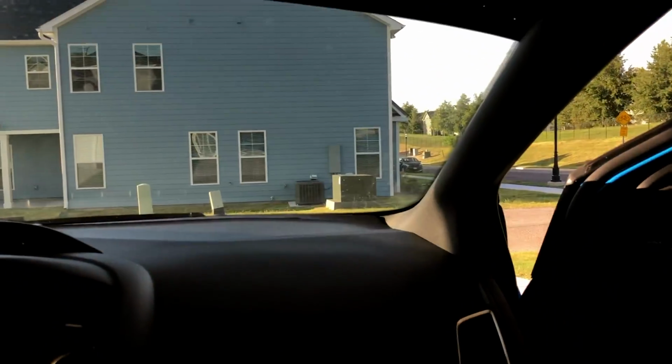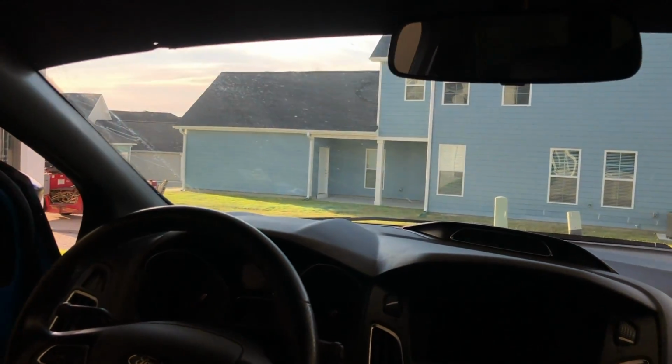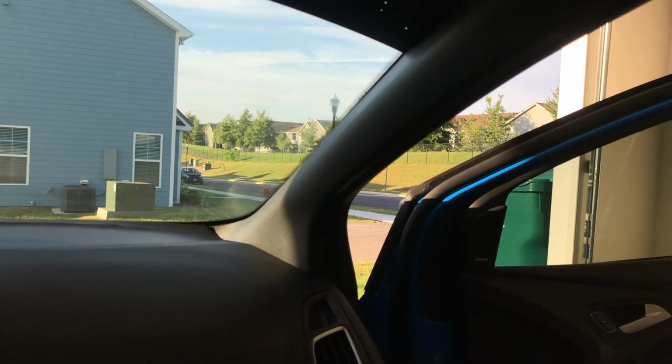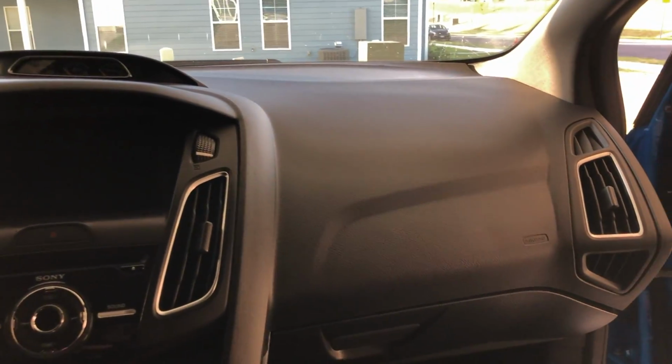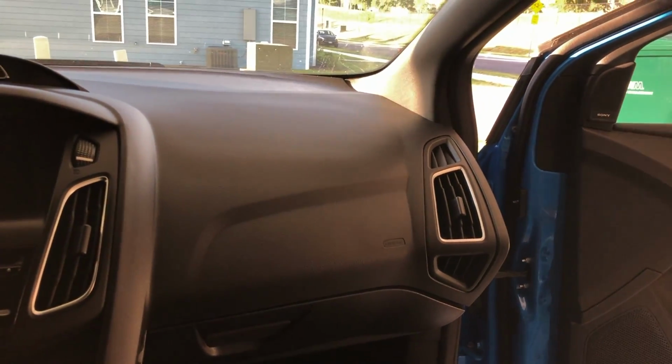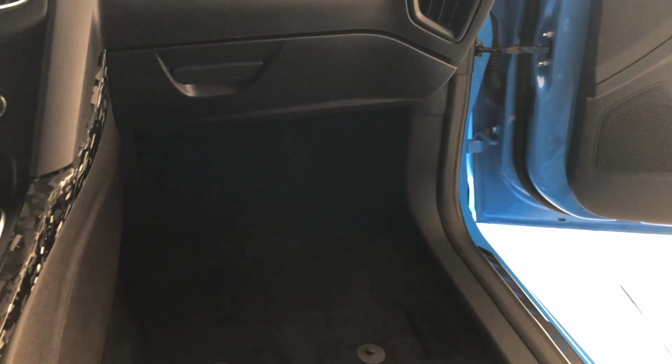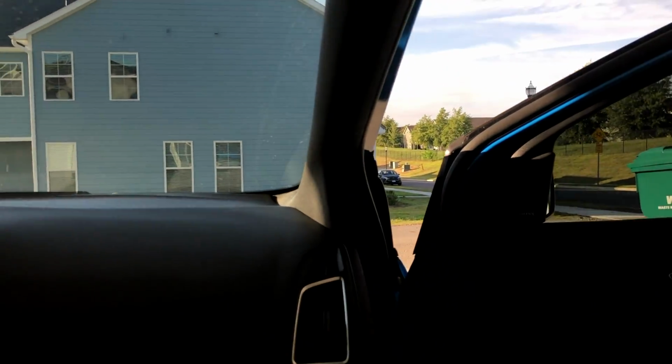All right, so here it is. So far the front's done, other than the glass. The glass is still pretty dirty. I'll come back and do that. But the A-pillars, I sprayed them down and used the brush to agitate anything that was there, as well as down here. There was actually a lot of dirt buildup right there, and some dripping residue, I guess, from whenever me and my wife have eaten out, just drinks or whatever.